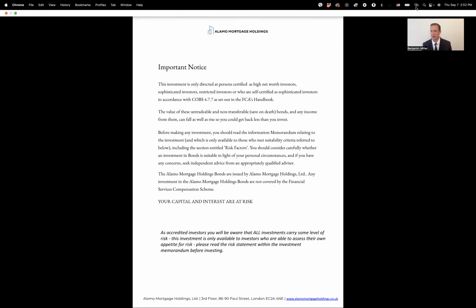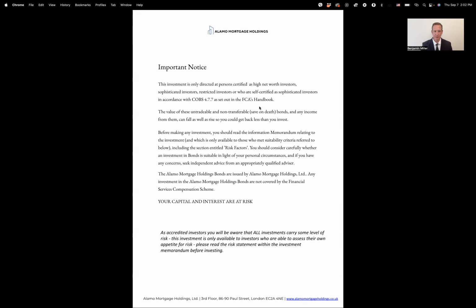But before I go through that presentation, I'm going to just read one paragraph of this disclaimer and then we'll get started. So as accredited investors, you will be aware that all investments carry some level of risk. This investment is only available to investors who are able to assess their own appetite for risk. Please read the risk statement within the investment memorandum before investing.